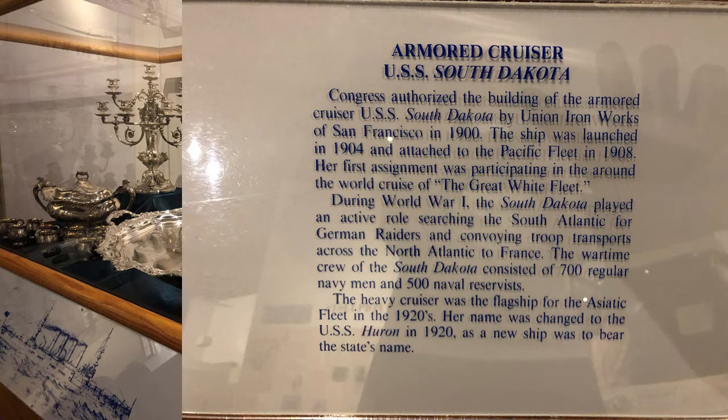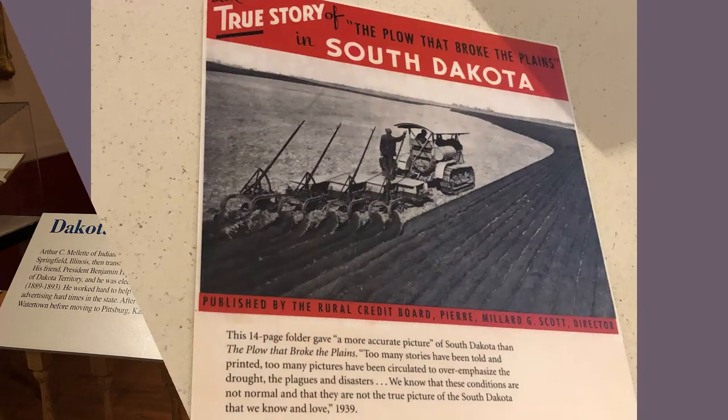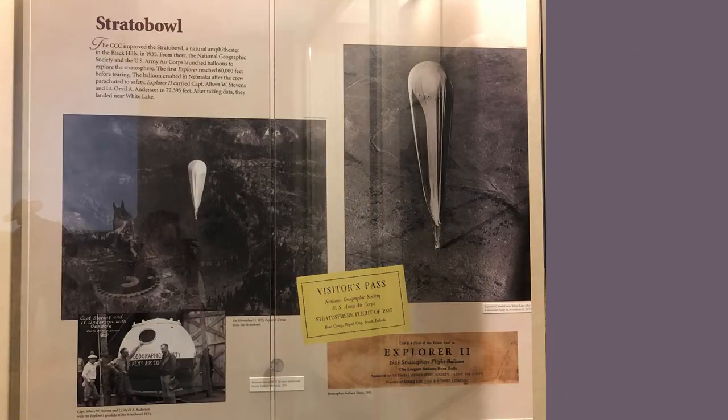You can pretend to visit the office of the last Territorial and the state's first governor, Governor Arthur C. Mellette, who used this desk in the first state capitol. The walls were filled, the floor was filled with displays. This is another thing that I do want to go see, is the actual site where this stratospheric flight landed. Haven't gone there yet, but we will one day.